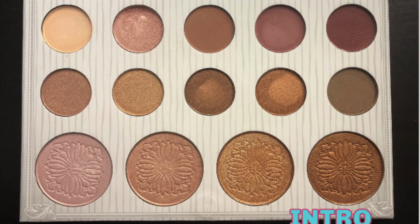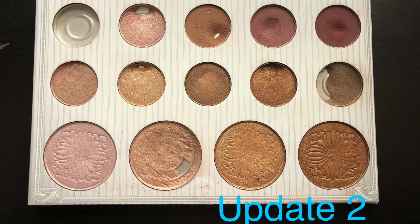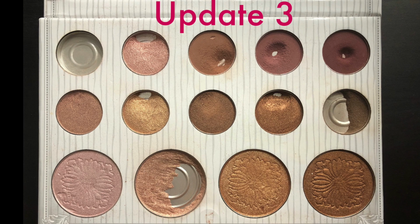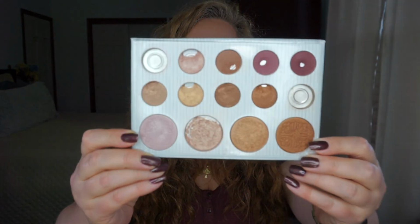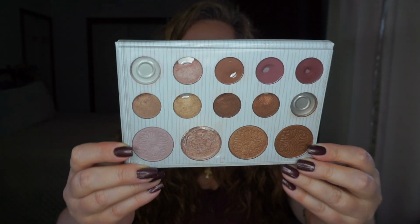But let's see where I was prior to this update. And this is where I am right now. A little bit of changing happened here.